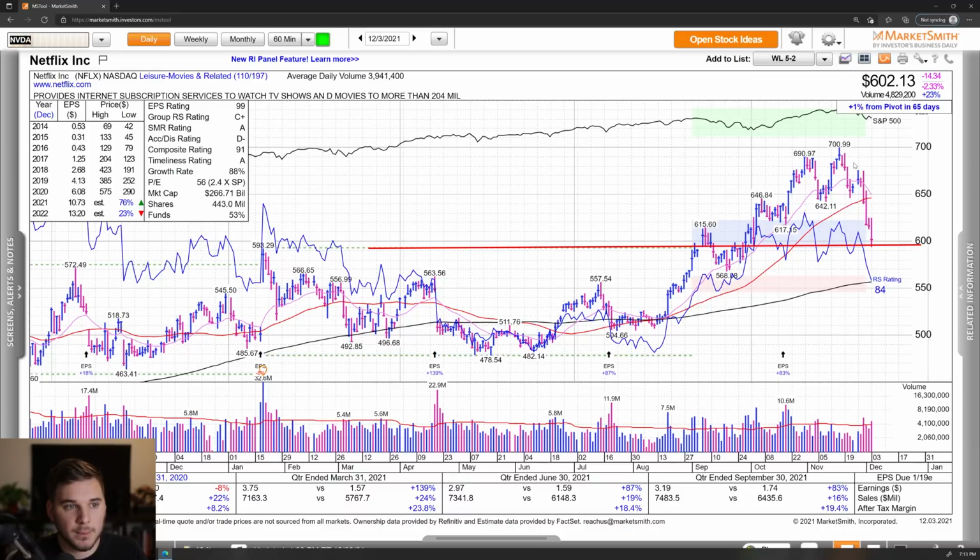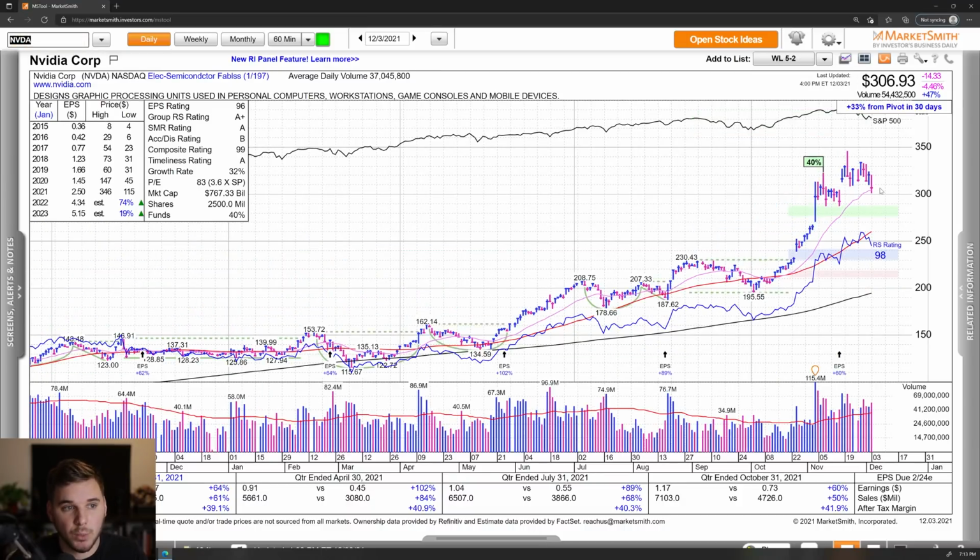Looking at Nvidia, in general, semis have been holding up pretty well. AMD also looks pretty good. NXPI, another semiconductor name, is holding up pretty well. But once again, these are showing a little bit of weakness here. You had a break below this structure on Friday, and ideally it just holds this area, holds this area as well. It just forms out a flat base as the general market corrects.